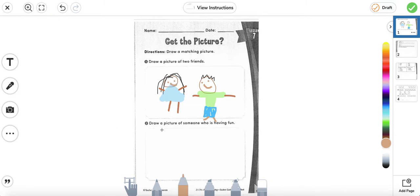Okay, number 2, draw a picture of someone who is having fun. So I'm going to draw a picture of someone having fun. And this can be whatever you want. Maybe the person is having fun playing video games. Maybe the person's having fun playing with someone else. Or maybe just swinging on a swing or anything else. My picture looks a little funny. That's okay.